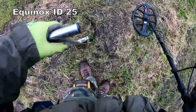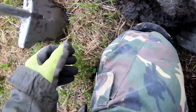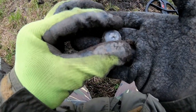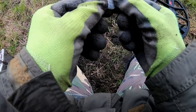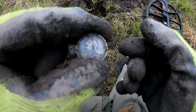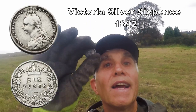It's in the sod. Ah, yes, it's Queen Victoria. Yet again. Oh, yes. And she's got the veil on this time, so it's slightly older, is this sixpence. I don't know what the date is on that. But yeah, brilliant. So that's three I got today. Another silver. Another sixpence of Victoria. She's got the veil on, so it's a slightly older sixpence, but still silver. I'm happy with the silver.